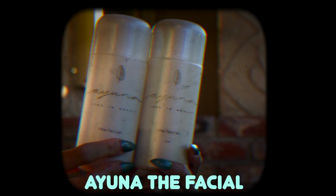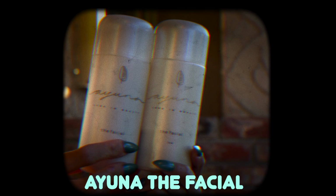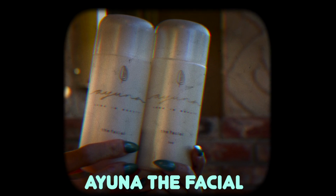All right, so first up, my probably favorite product of the video, I discovered the AYUNA facial this year. It comes in two different formulations. This is the low, and then there is also the high. This has a 20% ratio of the AHAs and BHAs inside of here, and then this one has a 30%. So they recommend starting at the low, working your way up to the high. I do notice amazing results with both of them.